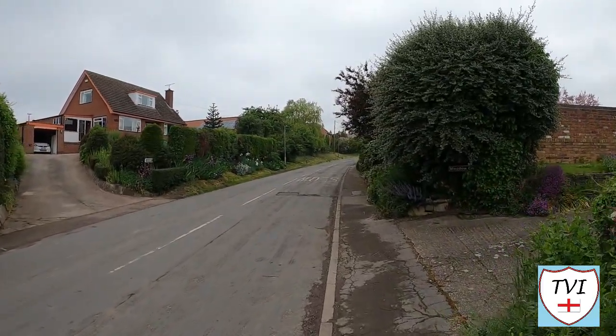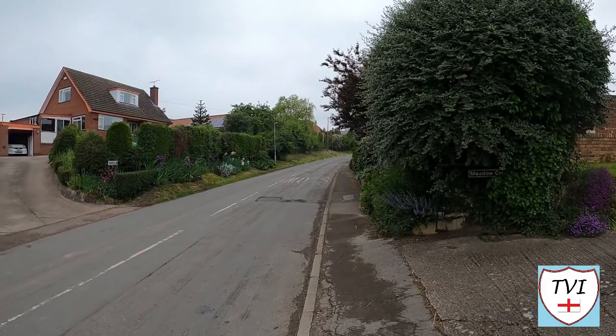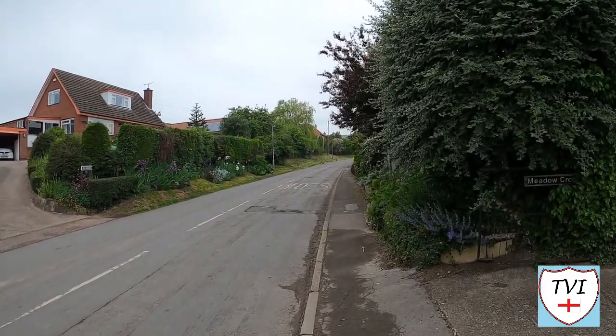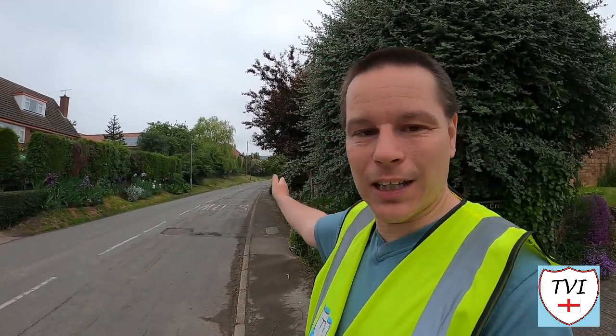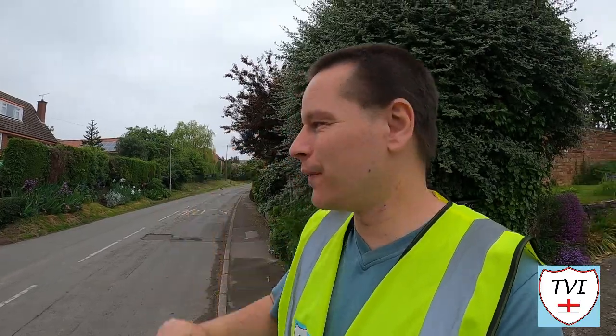It's basically one street going in a north to south direction. And my plan for this one is to walk the entire length of the street and walk back again. This is the parish of Askham.